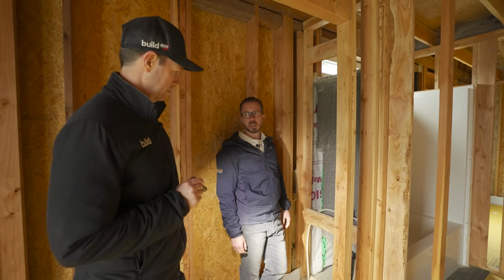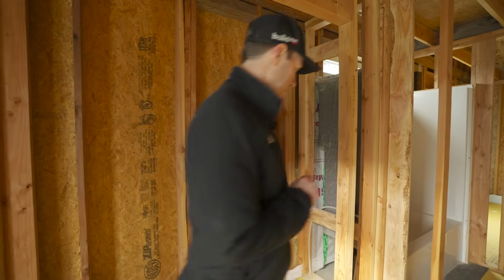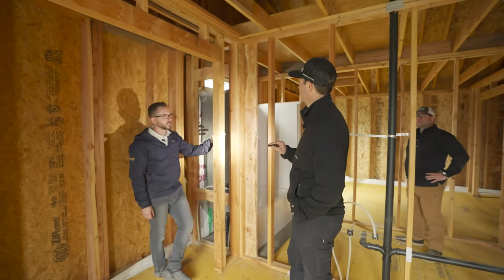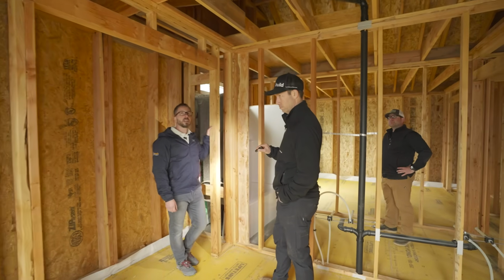I like it. That looks great. And that gets done poorly in a lot of houses. So seeing that done correctly is really, really good. Nice job, fellas.